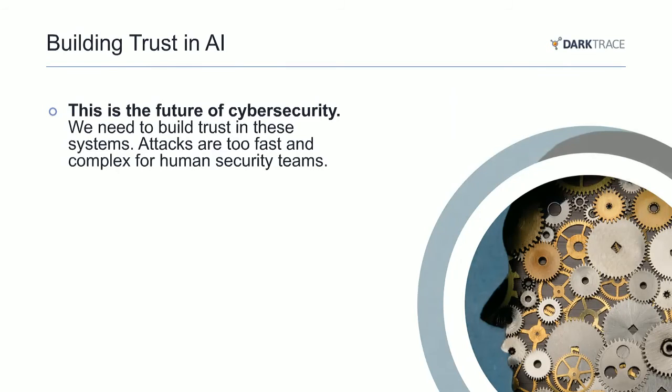And the last thing I want to talk about is how people can build trust in, and we call it AI here again, in these autonomous response systems. Because a lot of you, and so was I a few years ago, would still be skeptical to run such an autonomous response system in your environment for fear of interrupting business operations.